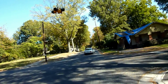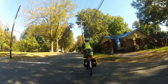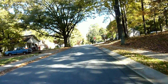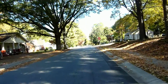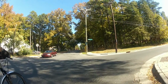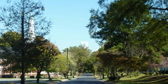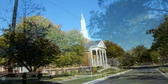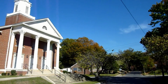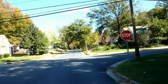Street, still on Greenland. Just about a half a mile or so, and you can already see the Duke Energy building ahead of us. Here we are at Berry Hill Road. Route turns to the left.